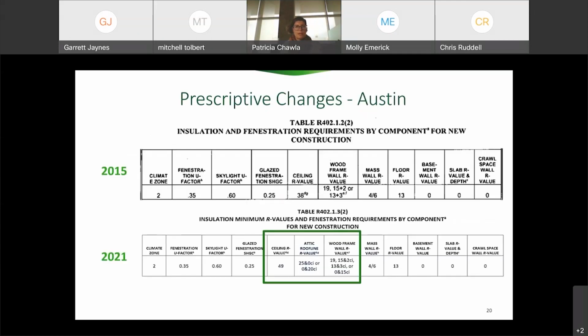So you can see in the local amendments, this is what it looks like. Here's the 2015 table, and here's the 2021. In the wall R-value, you can see the addition of the outsulation option, 0 and 15 CI, which makes it more equivalent to our increased R-values. And then the R38 to R49.